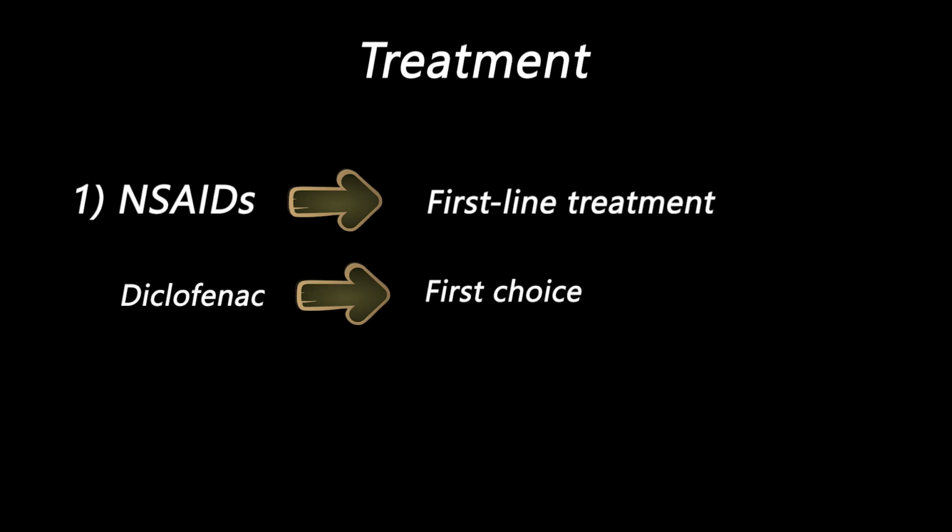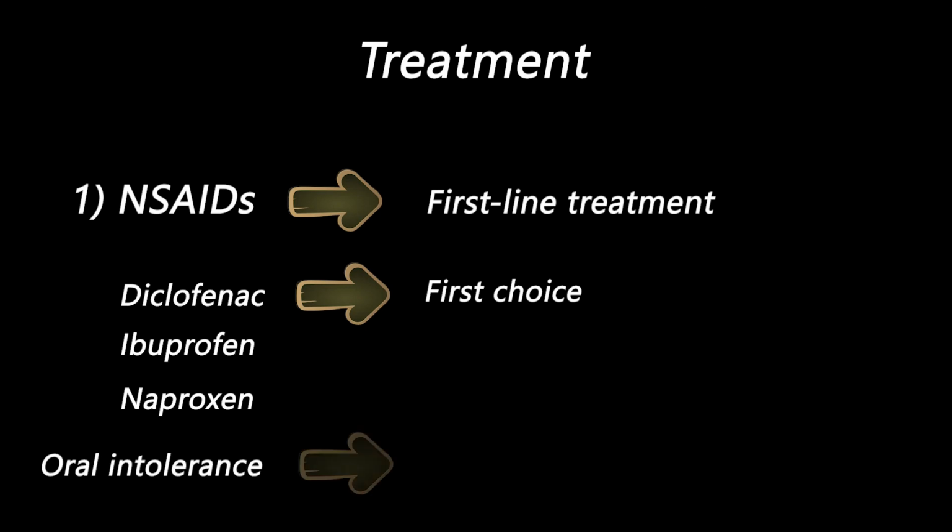It is available in oral, injectable, and suppository formulations. Sometimes diclofenac may not be the appropriate choice for patients. In this situation, we can use other NSAIDs like ibuprofen and naproxen. And if the patient is unable to take oral medications, intravenous ketorolac can be used instead of diclofenac.